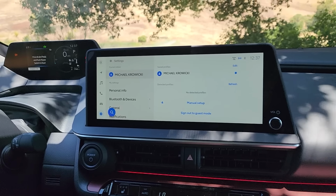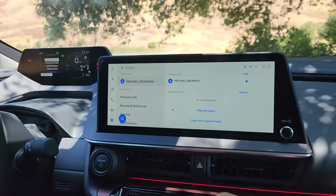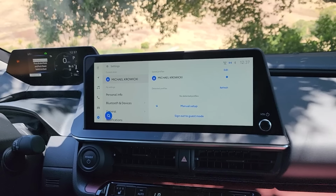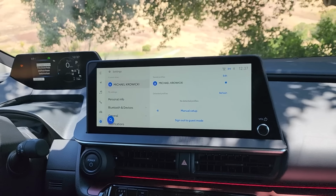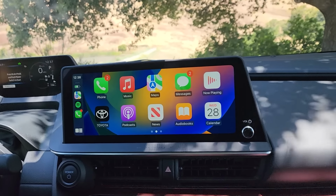Toyota's new software also supports wireless Apple CarPlay and wireless Android Auto. So during the Bluetooth pairing setup, it'll ask you if you want to enable Apple CarPlay or enable Android Auto. And every time you get in the car, it just connects. You press right here on the top left, and it takes you straight into Apple CarPlay.